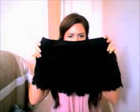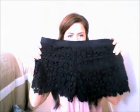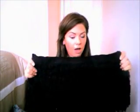Right, I'm now going on to what I got from New Look. So the first thing I got was some black lacy shorts, which are like jaggedy lacy looking at the bottom. And they're not completely high-waisted, but they are nearly high-waisted. But I think they come out quite big, so I ended up getting a size 8. And these were £20.